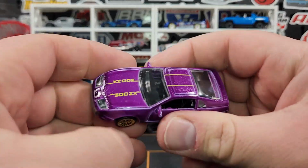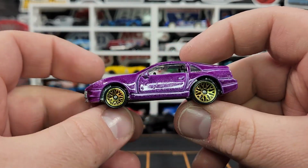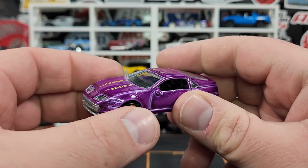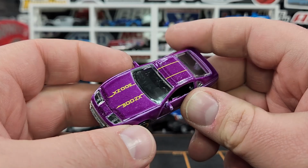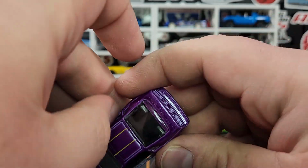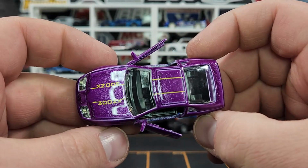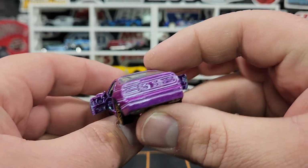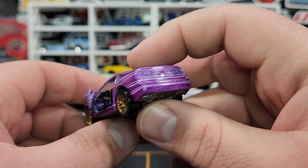It shows. So a little frustrating, but at least I got one more added to the mix. This is the gold lace wheel. I don't think this one ever came with silver lace wheels, but I guess if it does, I will be on the hunt for that.